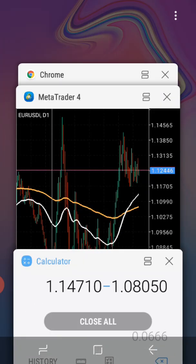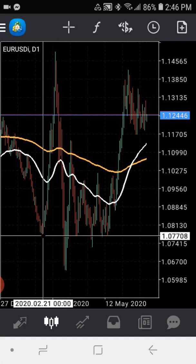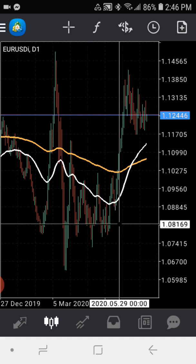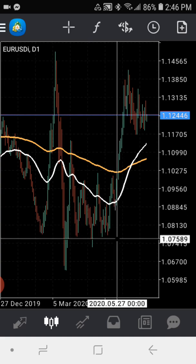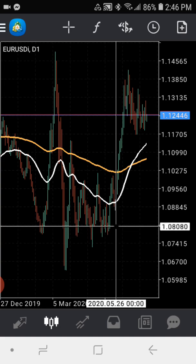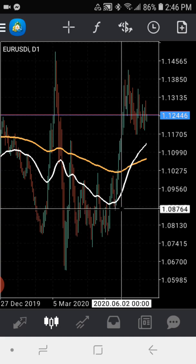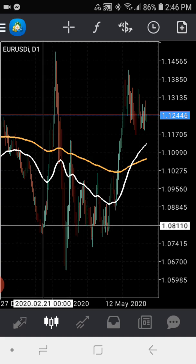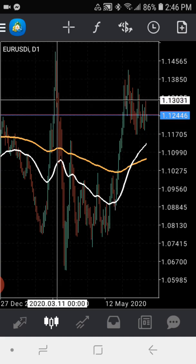Let's give a good check of it. All right. 80-10. See, this is why I say I don't think it is, because in between each box here is about 700 pips. 700 pips. Okay. Yeah, see, that's what I'm saying. 1.08050. This minus the one.